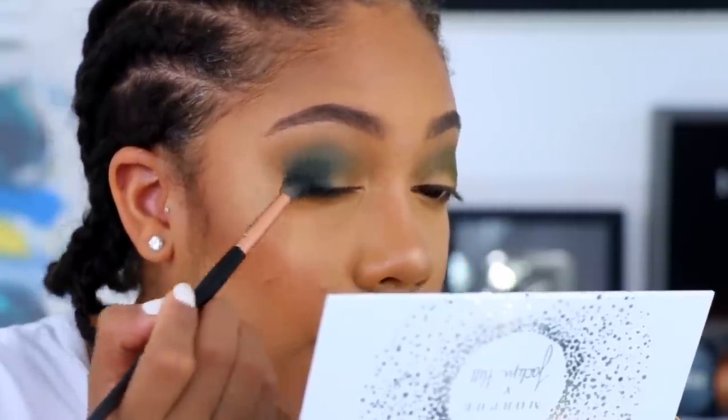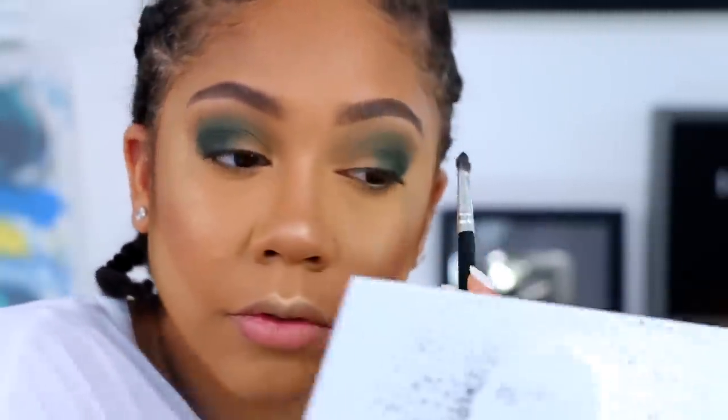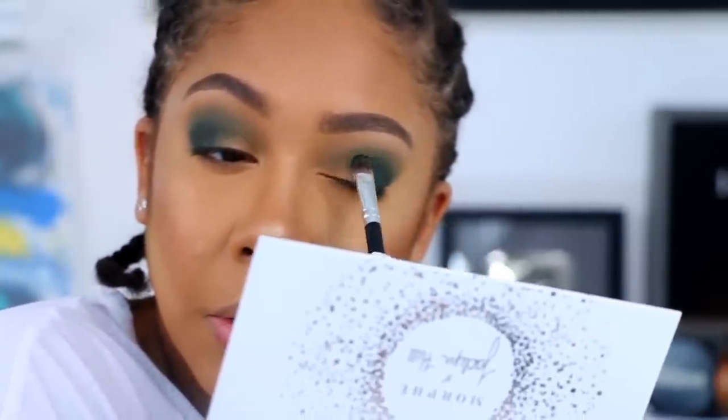Now with this color I can see a little bit of fallout, but I think it's just because of the pigmentation. Maybe I'm seeing it more.